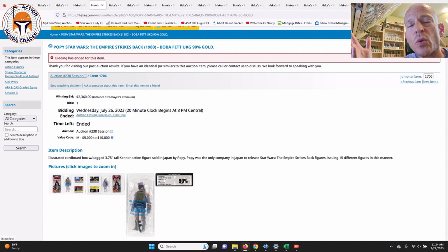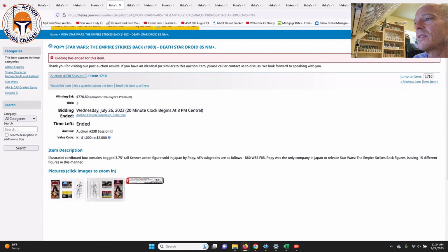Now, do I think that $23.60 is a fair price? Yes. There was an AFA or UKG graded example that sold on Facebook for right around that $2,300 number. So that ended up being almost the exact same price. But here is the Death Star droid.